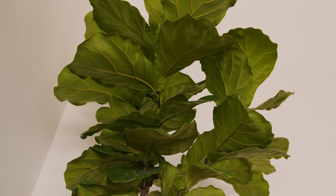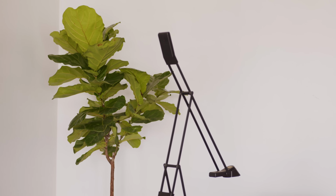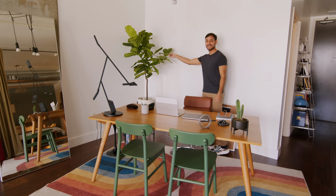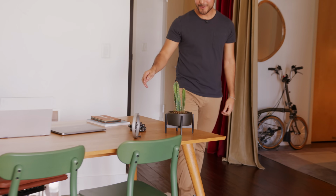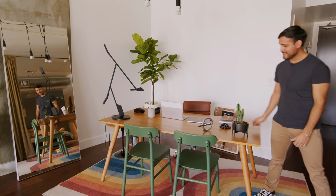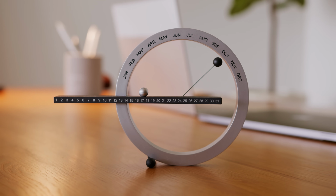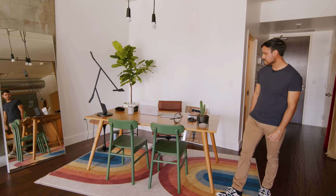You'll see plants across my apartment, and I don't have pets, I don't have kids, even though I want both. So these are my little babies. They also make a good Zoom background. Every time I post about this space on social, people really like this piece, which is a perpetual calendar that I got from the Momo store in New York City. I think it's just a great desk accessory.